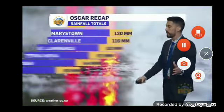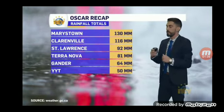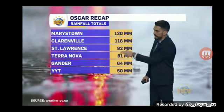So when it was all said and done, here are some totals we're looking at. Marystown, 130 millimeters. These are all rounded up or down to the nearest. Clarenville, 116. St. Lawrence, 92. Terra Nova National Park, 81 millimeters.